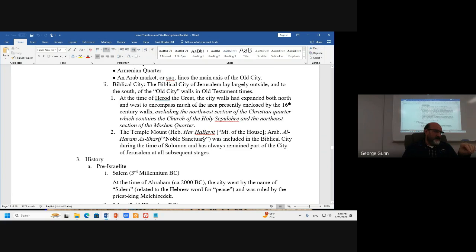Bayit is the Hebrew word for a house, and Habayit is the house. This is the mountain of the house, and the house here is a reference to the Lord's house. In Arabic, it's called Al-Haram Al-Sharif, noble sanctuary, referring to the Al-Aqsa Mosque. The Al-Aqsa Mosque, by the way, is not the Dome of the Rock. The Dome of the Rock is not a mosque. It is a memorial. The mosque on the Temple Mount is at the southern end of the Temple Mount, and it's called Al-Aqsa. A lot of confusion over that.